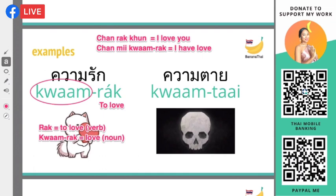Let's try the next one, ความตาย. I think the word ตาย is quite easy because it sounds quite similar to the word die in English, which is the meaning of ตาย. ตาย, with a strong T, means to die.